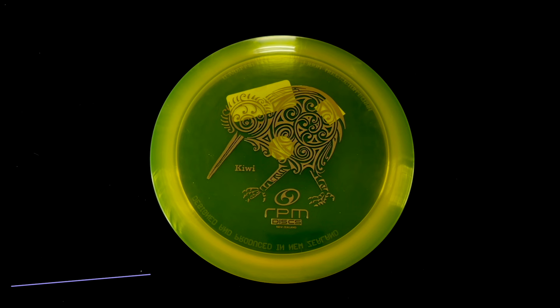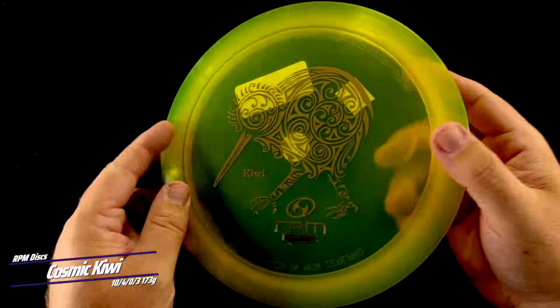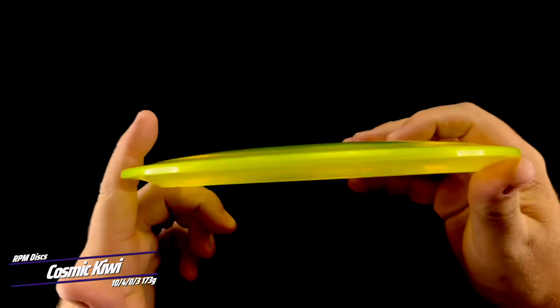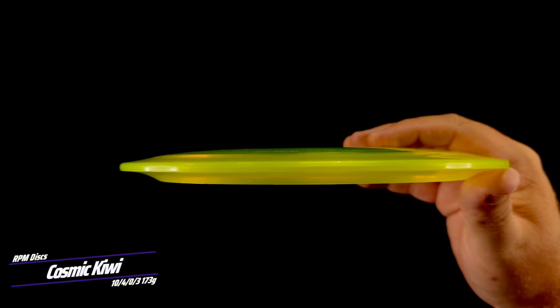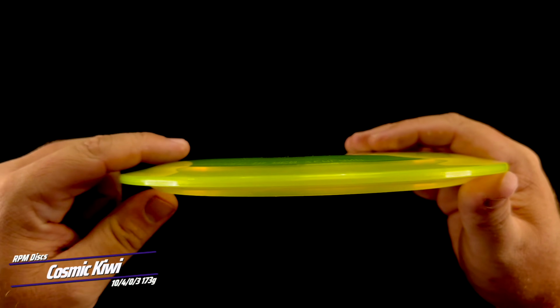Next up is one of our 10 speeds, the Kiwi from RPM Discs. Here today in Cosmic Plastic and rated with 4 glide, no turn and 3 fade, the Kiwi is a bit unassuming. The flight numbers on the Kiwi are similar to an Onyx, which isn't a crazy overstable disc, but there's a little bit more to the Kiwi than you might realize. And the hint is where it's from. The Kiwi hails from New Zealand, and to put it simply, the flight numbers of 10403 do not mean the same thing in New Zealand as they would here in the Midwest of the United States.